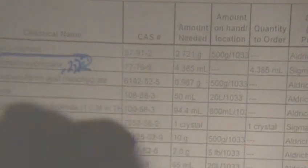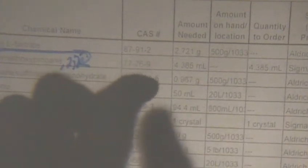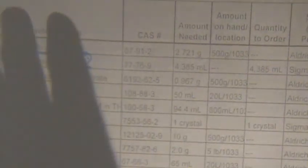Then you're going to list the CAS number of your chemical. This is important because if we have any question at all about what you are using, if you've got the CAS number of what you want, we will easily be able to make sure that what we found is the same thing as what you want. Any chemical that's listed for purchase will have its CAS number there, okay?